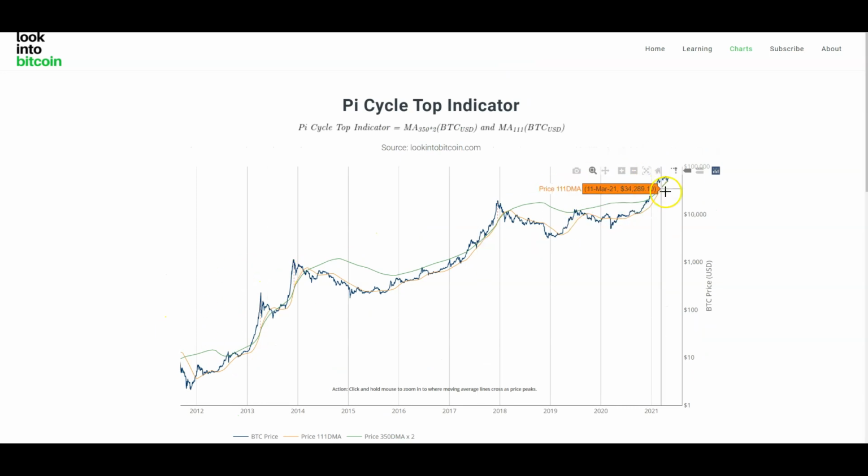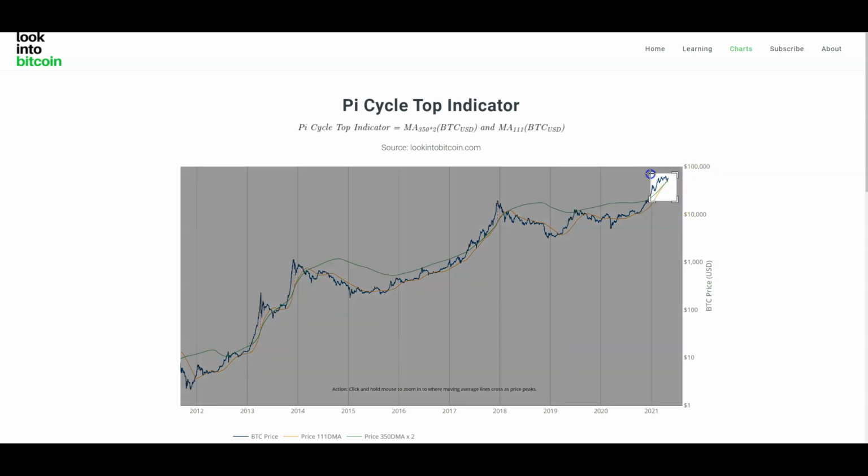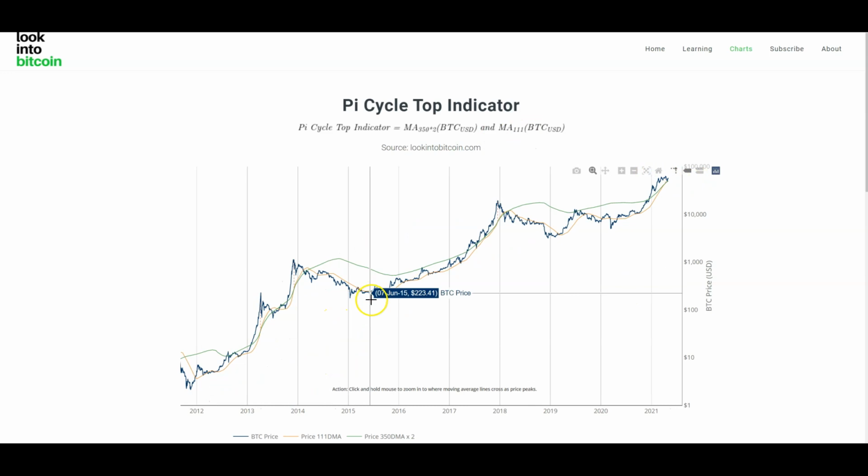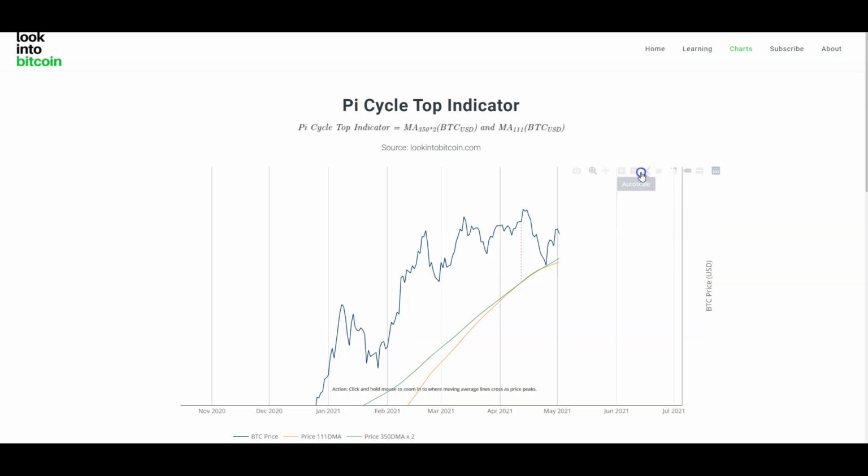Pi cycle top, man, this is glorious because I'll say a few words. Let's just all have a moment of silence for the Pi cycle top indicator. We hardly knew ye. We had 3 crosses historically, which had been the top to a 3 to 4 day accuracy. And we had another cross here recently, and it's now uncrossed. It said, no, we will not cross on this day. We will live to fight again. And all this is an MA multiplier with 111 MA cross, and it's just a back-tested cross, basically, that made sense.